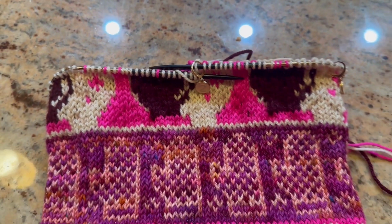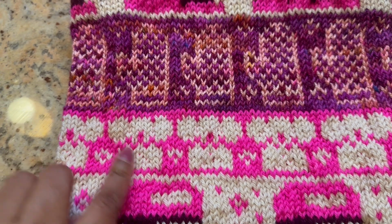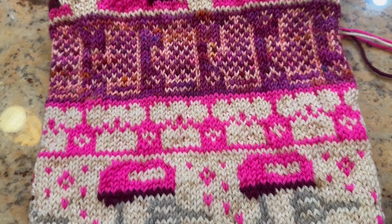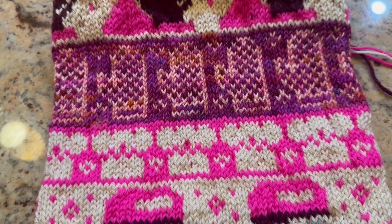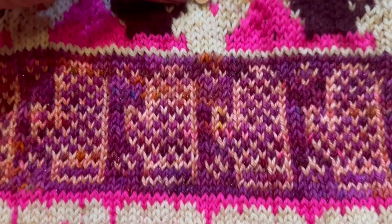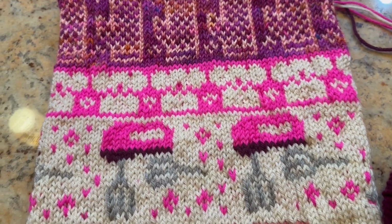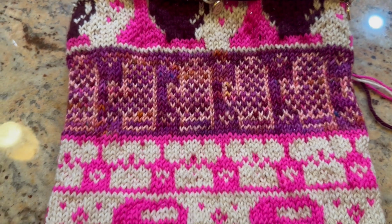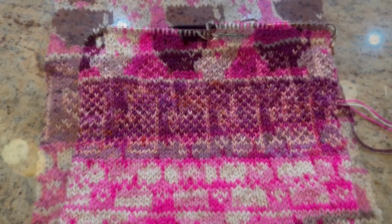For the smaller ones, I find that switching the background and foreground colors has a nice effect, just to break it up a little bit. This is really randomized, and I'm trying to be contrived about it, but then again, halfway not. I'm just going with the flow, and whatever motif comes into my head next that I think will work. So this is where we're at, and I will have an update once I make more progress.